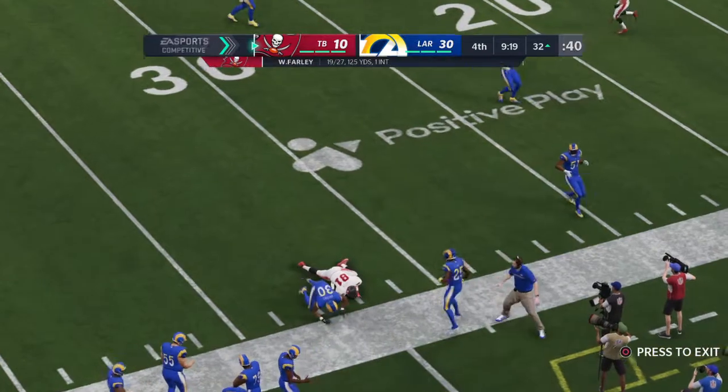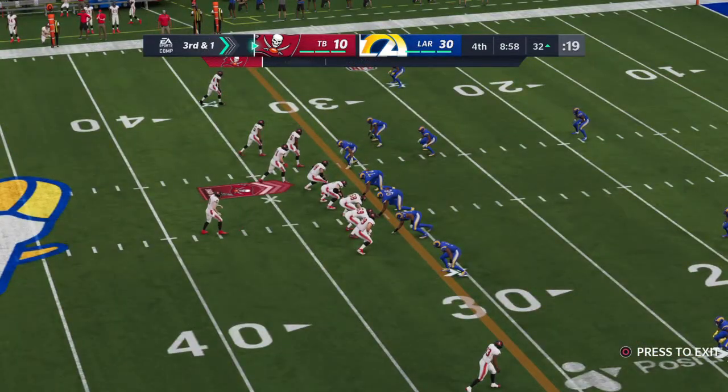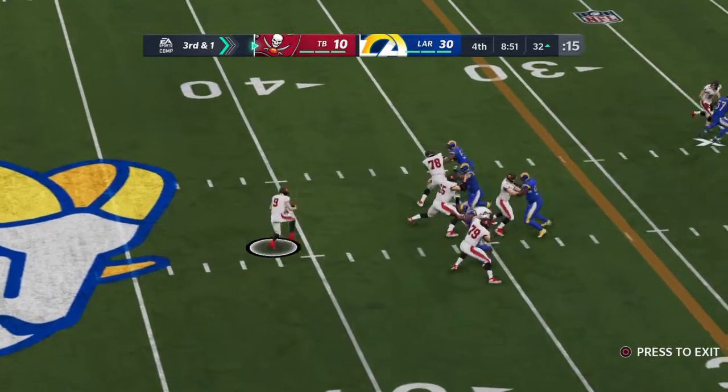The throw right sideline here is complete. And he's stopped after a gain of 1. Not enough. Still a yard to go on 3rd down. It's a gain of a yard. And it's 3rd down. From the gun on 3rd down.